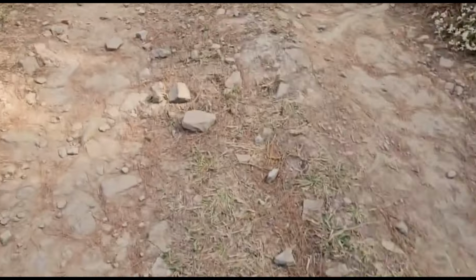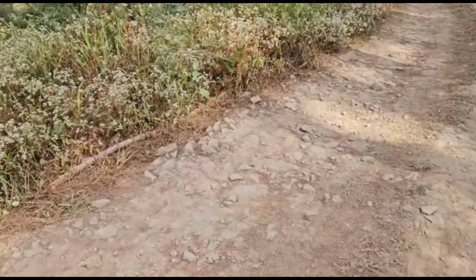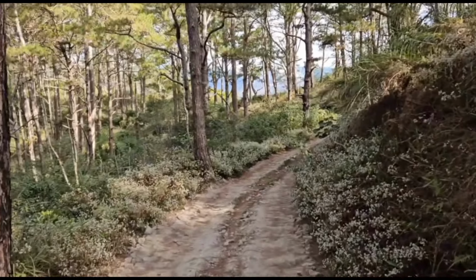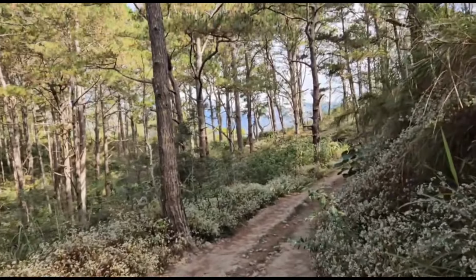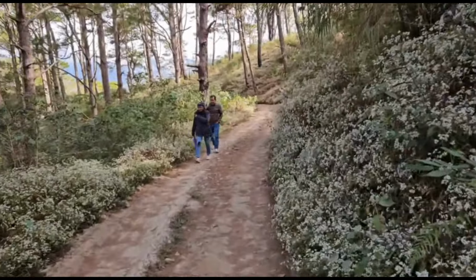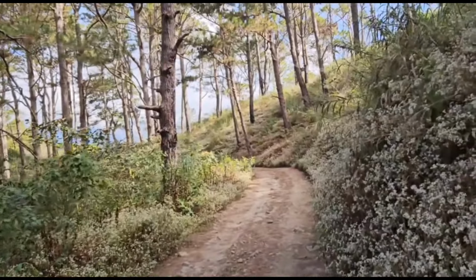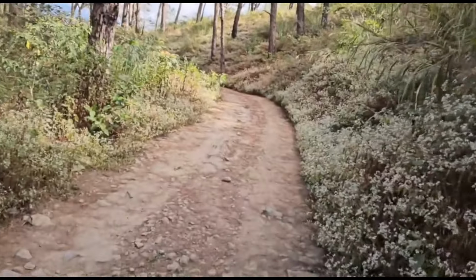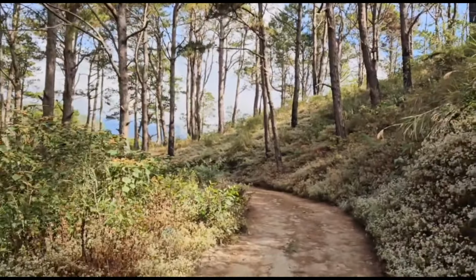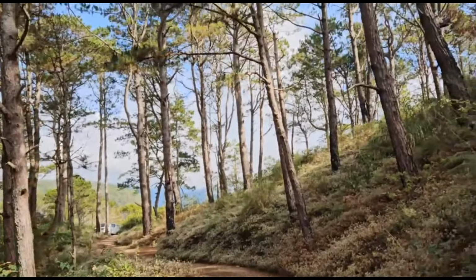You just have to be careful with your step, because this is uneven. Lots of stones. I think this is slippery when it's raining, so it's advisable to visit Sagada during this season. We're nearing the location. There's a vehicle passing.